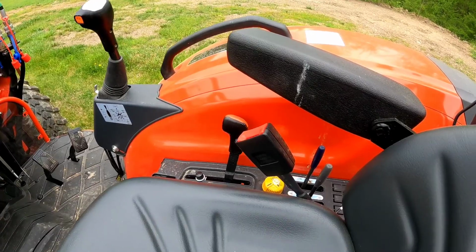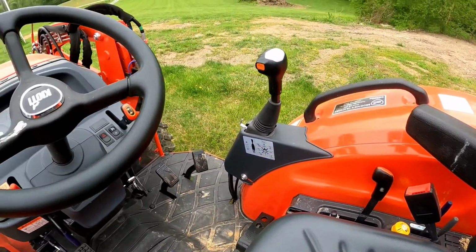Yeah, I got bird poop on my armrest. I got me a new owl. Hopefully they stay out of the shed now.